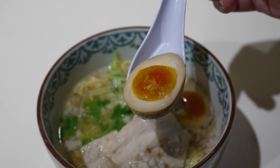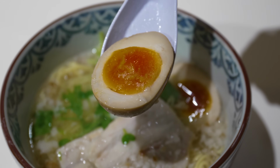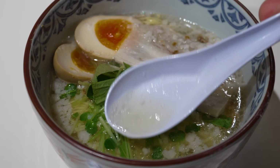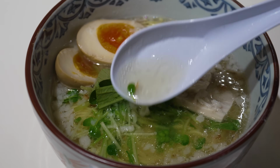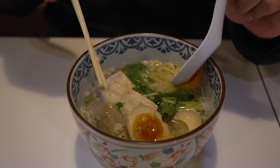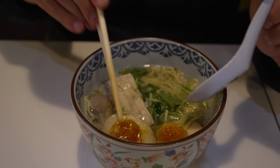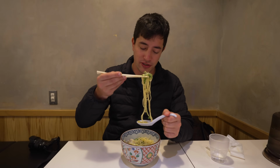Oh, so creamy. Wow. Even though it's a seafood broth, it's not like a powerful, strong seafood flavor. It's very light, kind of hints of it. I think I'm gonna give it up for the shoyu just because it's my favorite, but also the tonkotsu. This one, still good, but probably out of the three, my least favorite. But still really, really delicious.